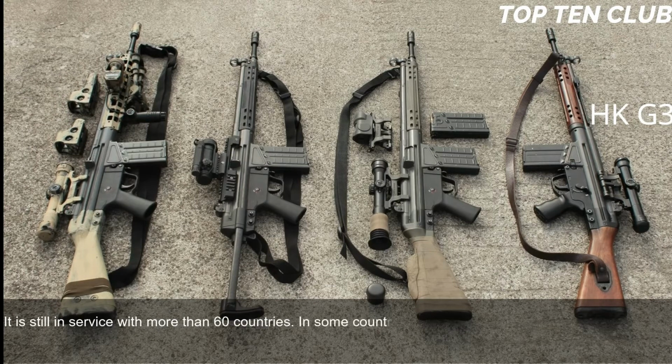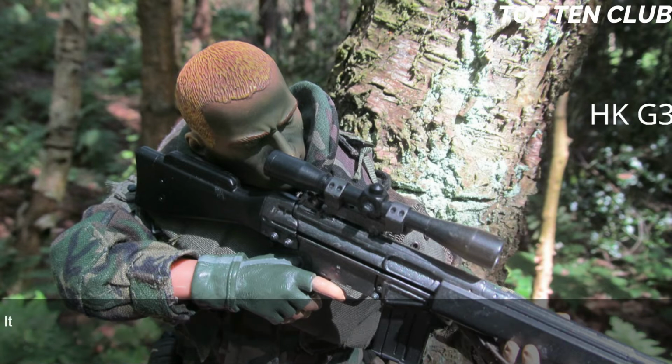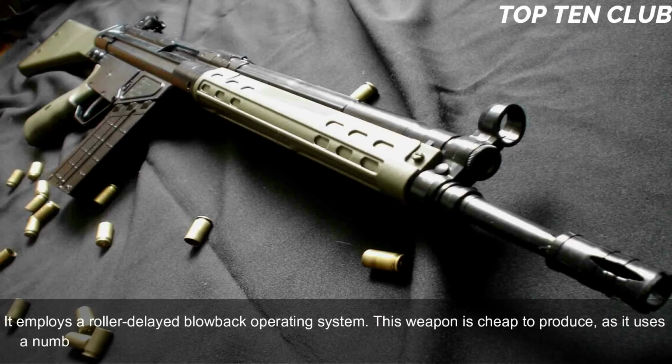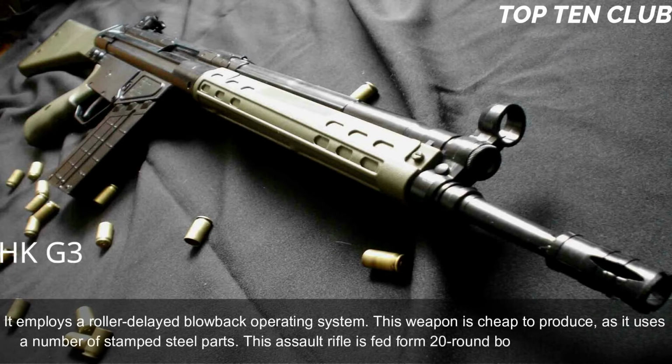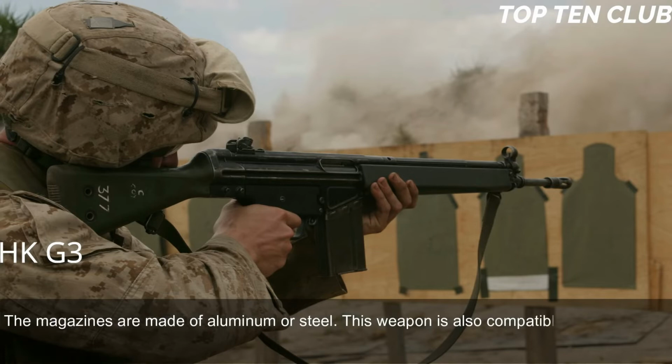In some countries variants of this weapon are still produced under license. The Heckler & Koch G3 is chambered for a standard NATO 7.62x51mm ammunition. It employs a roller-delayed blowback operating system. This weapon is cheap to produce, as it uses a number of stamped steel parts. This assault rifle is fed from 20-round box-shaped magazines. The magazines are made of aluminum or steel. This weapon is also compatible with 50-round dual-drum magazines.